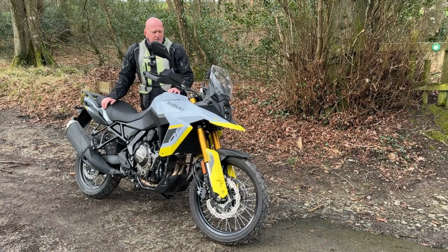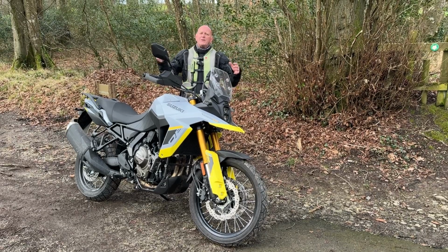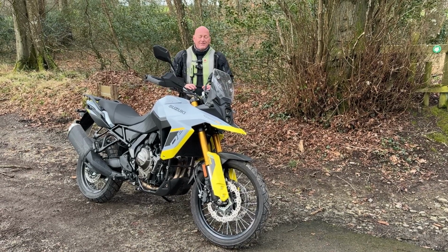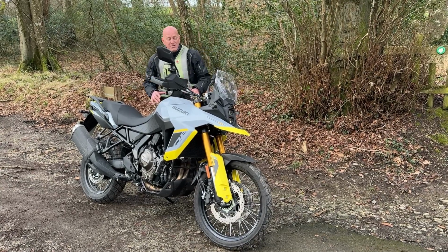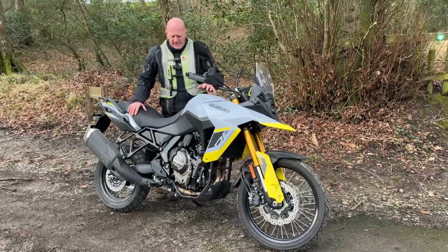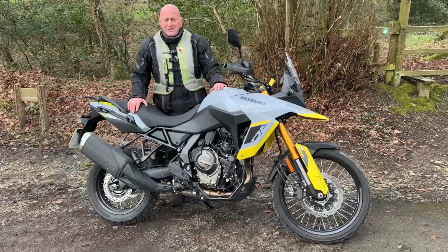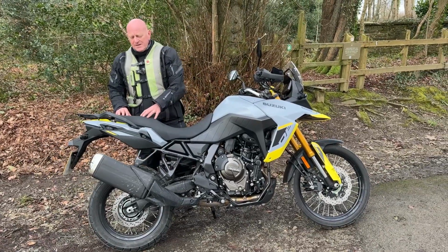This has got a 21-inch front wheel, which, you know, people go, oh, it's got a 21-inch front wheel, it's going to cause you... I haven't got an issue with that at all. It rides just like any other bike as far as I'm concerned. It's smooth. You get the normal vibration that you would expect from a bike anyway, but it's just really nice to ride. Really nice to ride. Seat's gorgeous. Big pillion seat.